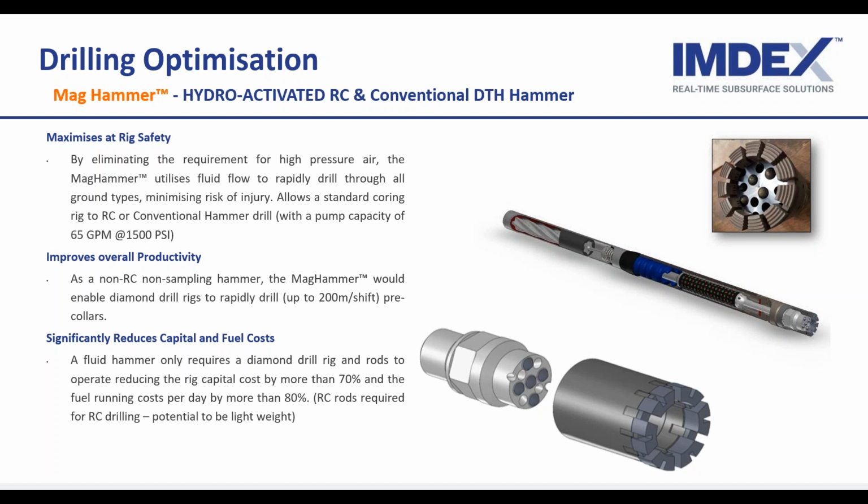But obviously the future of this technology will include being able to sample in a manner similar to RC. Obviously it is a fluid-driven system, so the sampling requirement will be a little different, and it is a combination of diamond coring and hammering, so the particle size distribution is a little bit different to what you get in RC. But due to the work that we've done within the DET CRC, we're actually quite well advanced in developing the sorts of sampling systems that a MagHAMMER would require in order to do proper representative sampling.